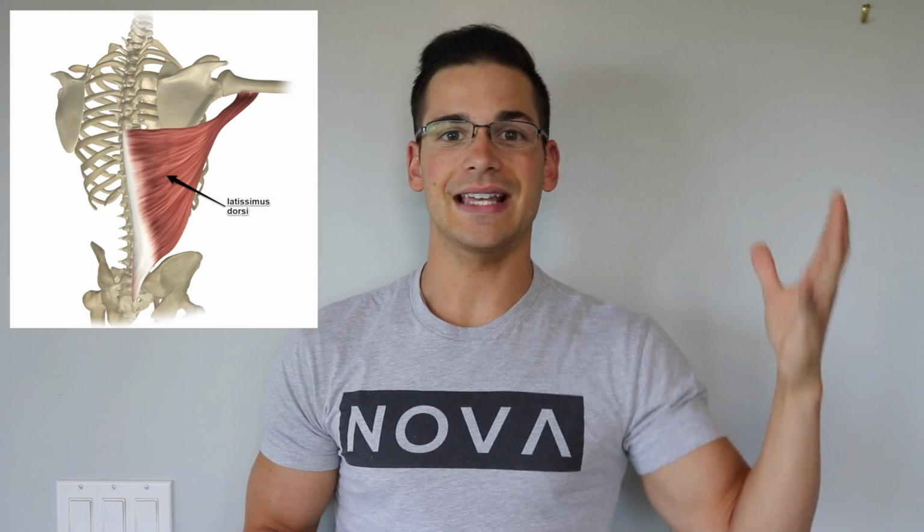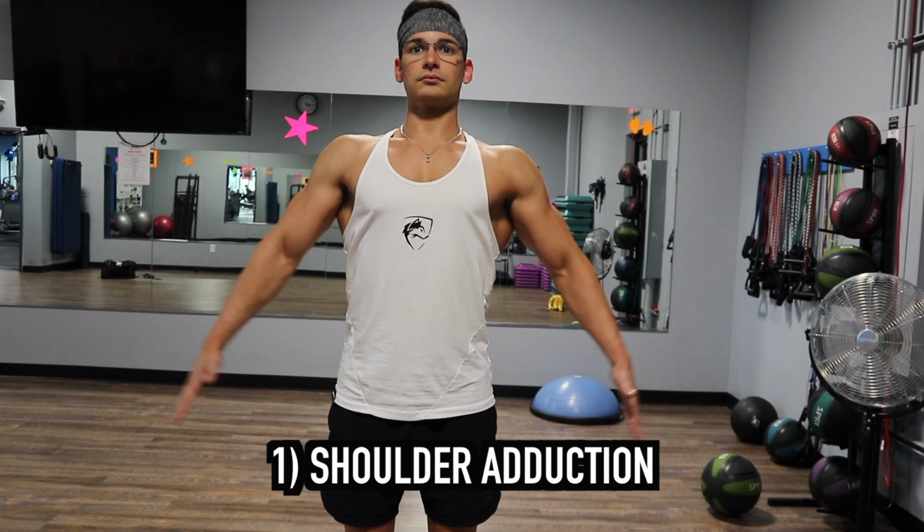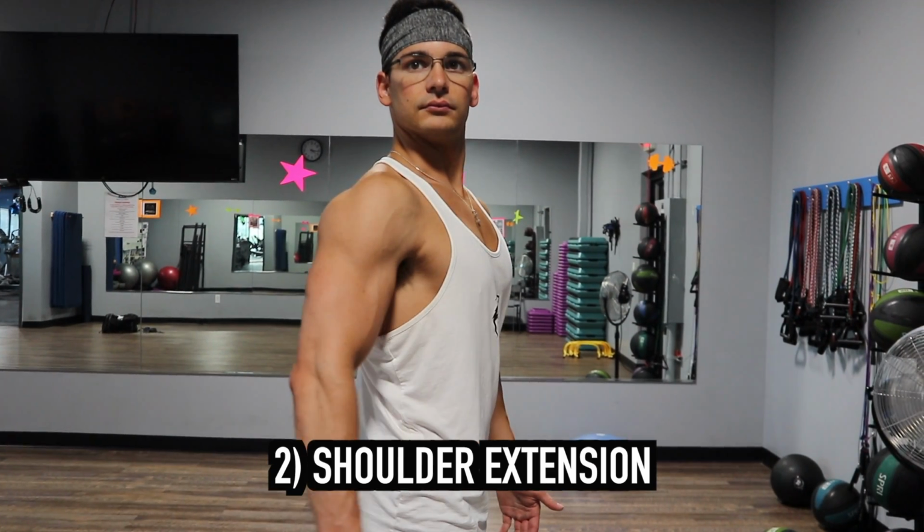So yes, it all comes down to development of your latissimus dorsi, or the big old muscles that are on the side of your back. Developing these muscles actually makes your back wider and bigger. So we're going to go into detail of how to do that, but basically your lats have two main actions. One is adduction of your arms and the other is extension of your arms. Now that we know the actions, we can go into specific exercises that you should be incorporating into your workout program to properly develop these muscles.